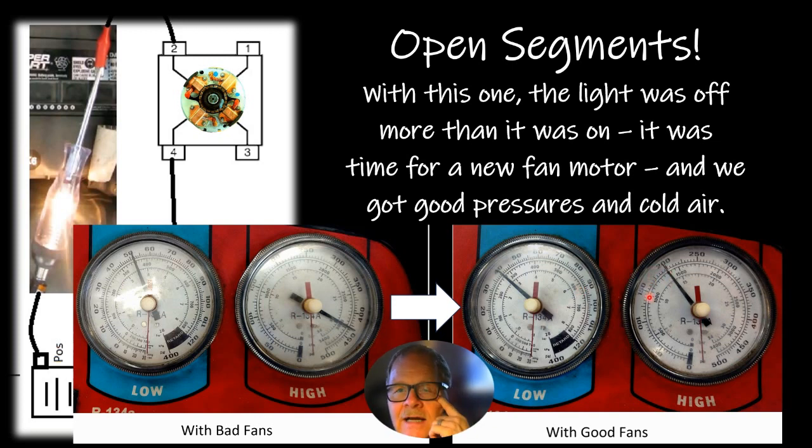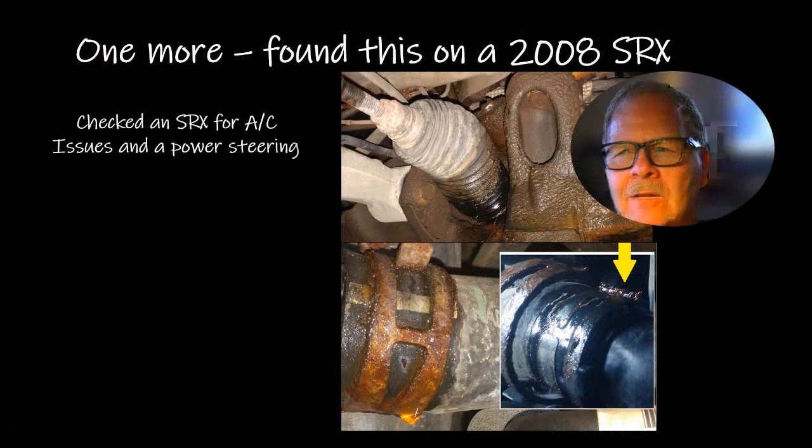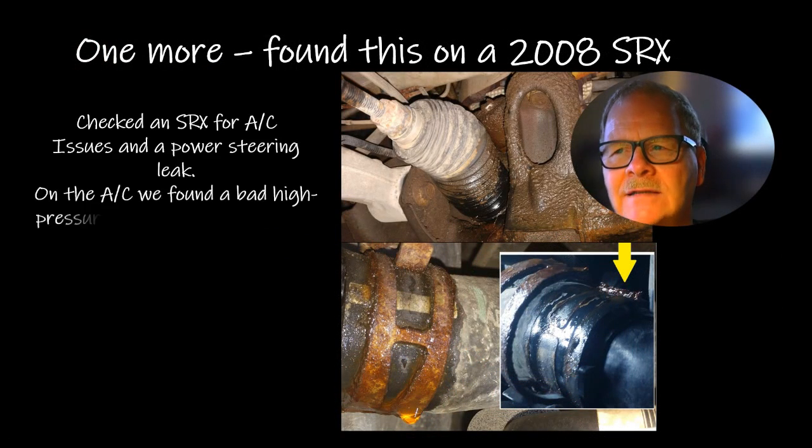Now, if you got any doubts about something like that, you can also take a bottle of water, like if you think there's internal clogging in the evaporator, in the condenser, you can spray cool water on that condenser, and you can tell wherever it doesn't evaporate will be an internal clogging and refrigerant fluids in that condenser. That's another story entirely. Finally, had a 2008 SRX.